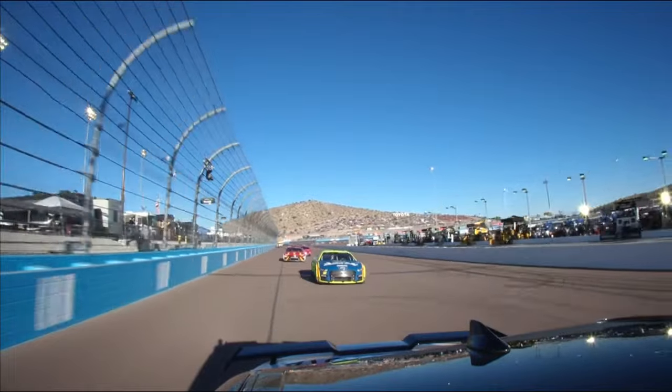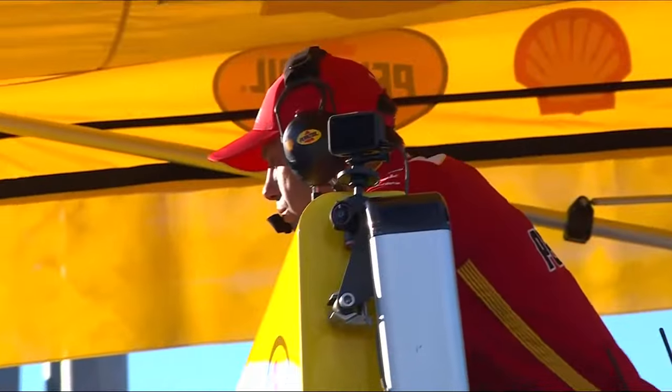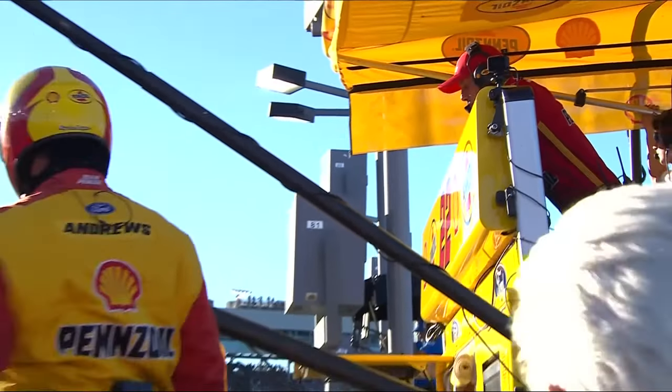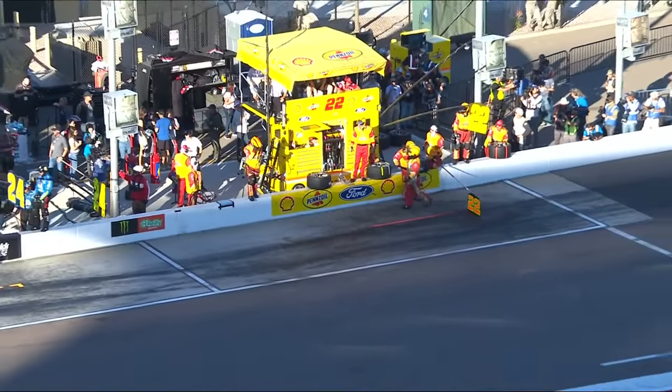And how important is that number one pit stall for Joey Logano? That has won the race a year ago for Kyle Larson. Let's see if the pit crew can rise to the occasion and take advantage of that number one stall.